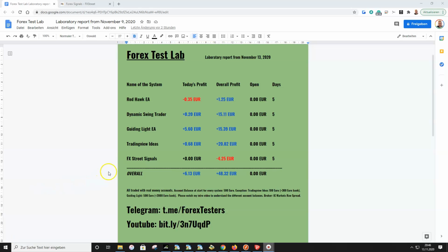The second best system this week was the Guiding Light EA. It's my own EA. I'm a little bit proud of it that it climbed to place number 2. But we will not see this every week. I already told you it's a grid EA, and a grid EA has to make grids and has to make a drawdown so that it can make bigger profit. So we will see, of course and for sure, weeks where it has a really big drawdown.